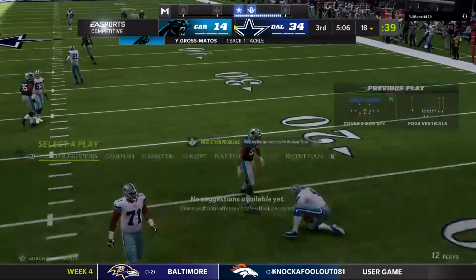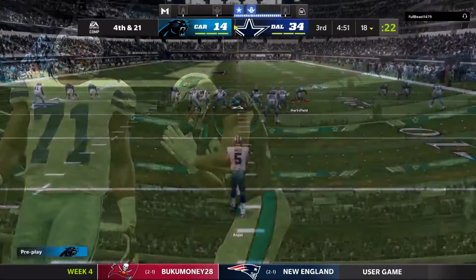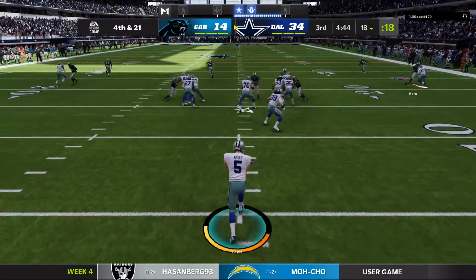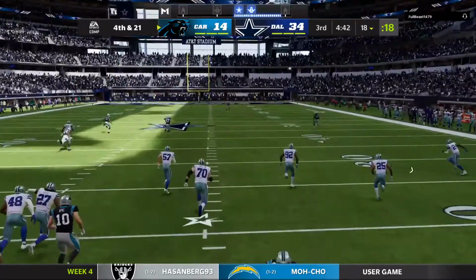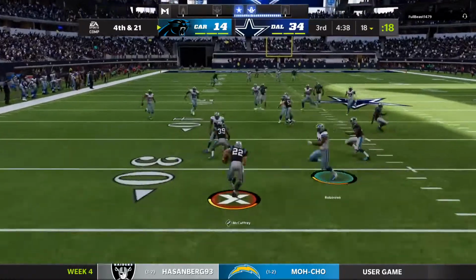Pressure comes in. He's brought down. It's a Panther sack. Yetur Gross-Matos drops him for a loss of 14 yards, and it also brings up 4th down. And the win last week punted 4 times as this one's away. Taken in at the 22.